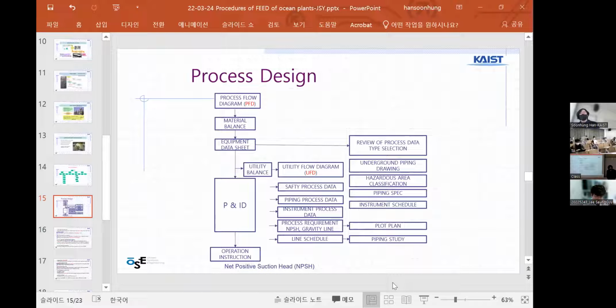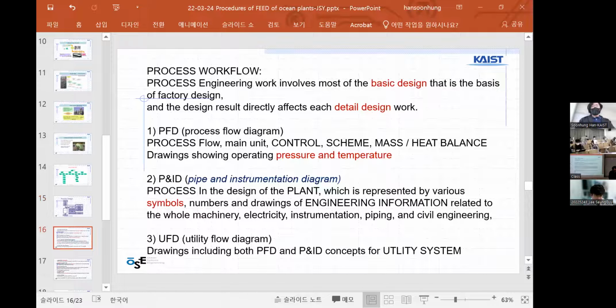So here there is a process design after the FEED, after the engineering design. We have something called a P&ID, which is used by the procurement team to know what kind of parts they need to buy. They use some schematics and some tools, some software, for that. There is a process flow, as I said, and the P&ID, the piping and instrumentation diagram. That's the main part of the procurement.